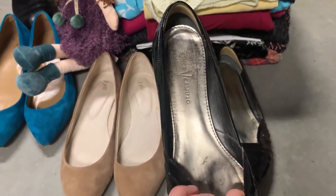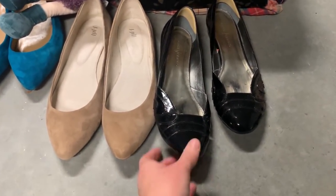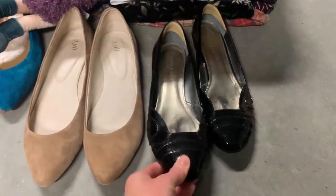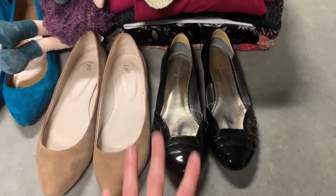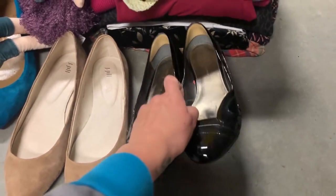So first pair is Vince Camuto. I'm not sure if I should have picked these up, I'll be really honest, but I thought they were kind of cool, like the way that they were cut at the toe there, and I paid $4 for those, so I don't know. I'll make my money back, I'm sure of that, but I don't think they're huge money makers.